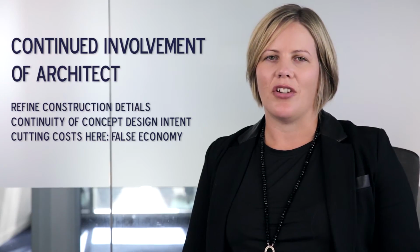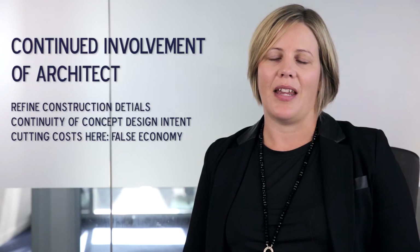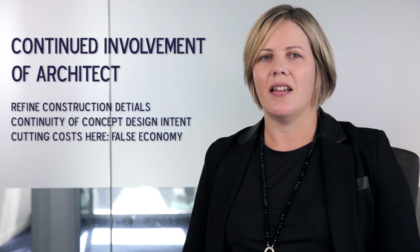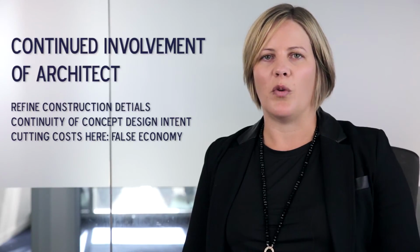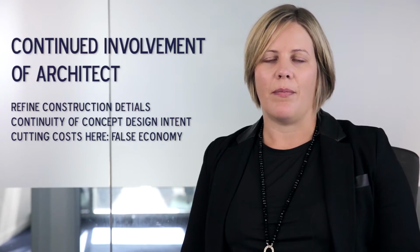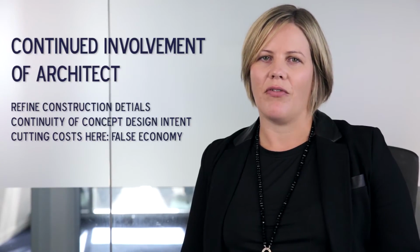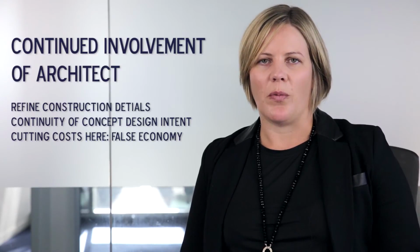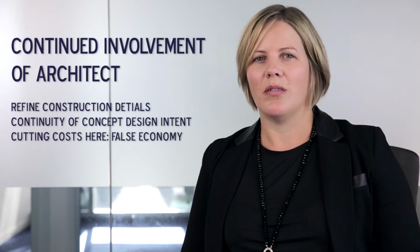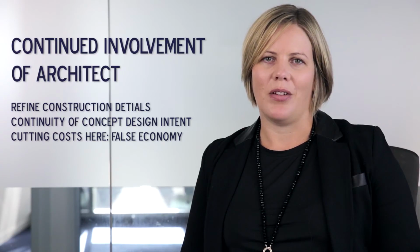So one of the dangers of getting a draftsperson to document a project which has had a concept design done by an architect is that some of the intent of that concept may be lost through sort of clumsy or poor detailing, which while it may work from a weather tightness and a construction point of view, it's not carrying through the conceptual design which the architects come up with. So it's really important when you use an architect that they use them for the whole process and don't try to cut costs. It's a false economy. You'll end up with a building that you're maybe not 100% happy with.